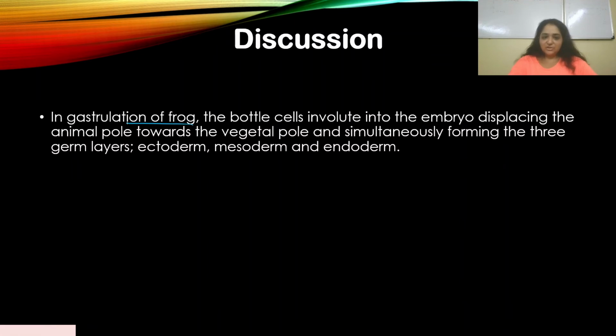So, in gastrulation of frog, the bottle cells involute into the embryo, displacing the animal pole towards the vegetal pole. Remember, I spoke about the gray crescent area, how the animal pole shifts. So this is the continuation of that. Once the fertilization happens, the gray crescent area is exposed. So this is where bottle cells are present. There's some special type of cells.